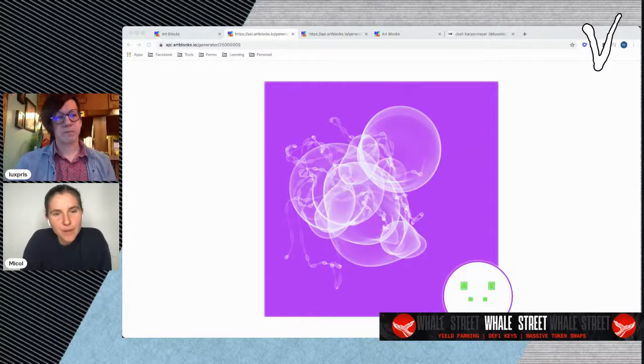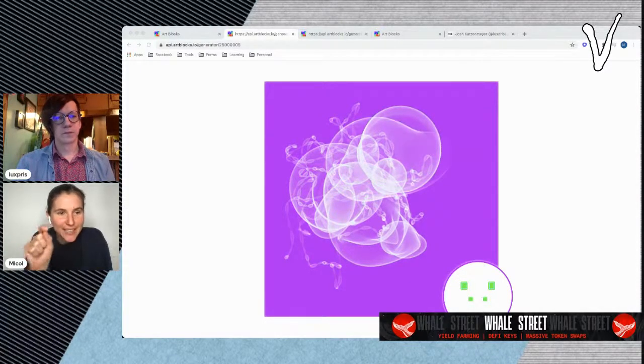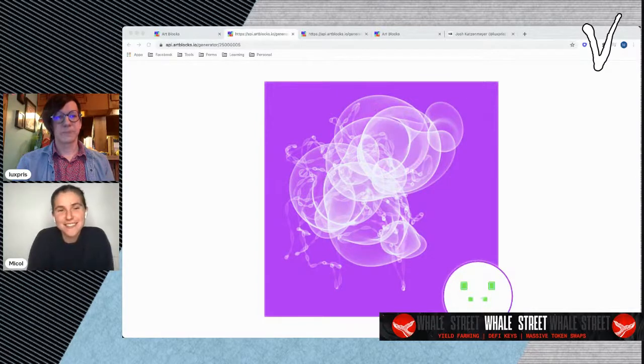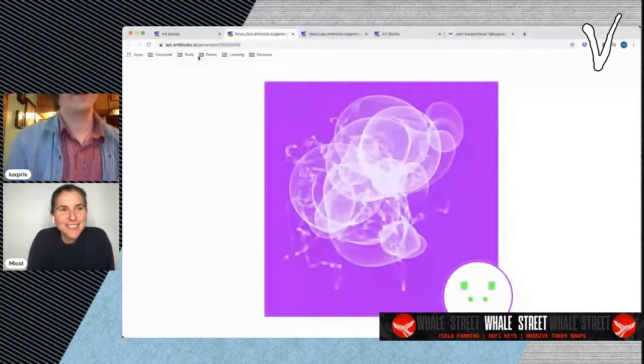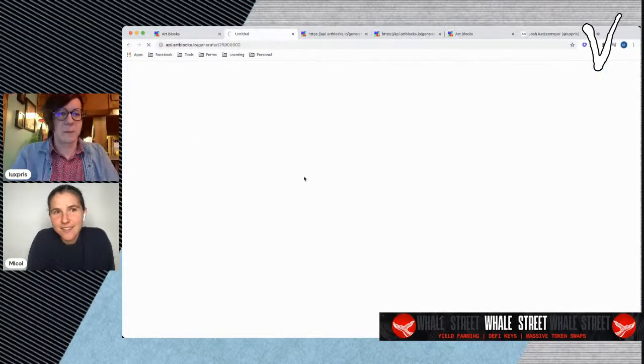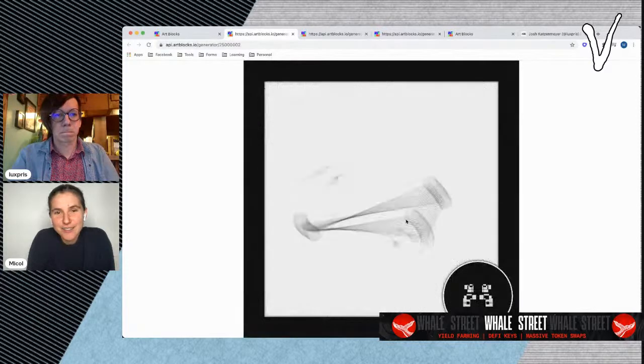Yeah, absolutely. So basically every time you click, it generates a new path, right? With a new, yep. That's very cool. It's different too, based on the textures of the brushes. You can get pretty radically different outputs, which is fun.